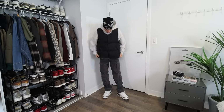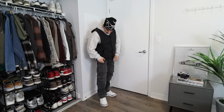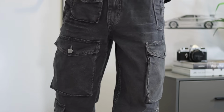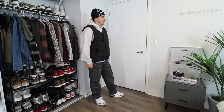Next up, it's time to talk about these wash black utility cargos from Zara. It's been a minute since I bought something from Zara, but this was a great reintroduction into the brand because I think that these are super fire. I absolutely love the fit of these. This is a good example of a very baggy pair of pants that I absolutely love. I think that they have a ton of cool details on them. The only weird thing about these pants is that they don't have any belt loops, and I'm a belt guy, so that's just one thing. You kind of have to pull your pants up a bit every once in a while.